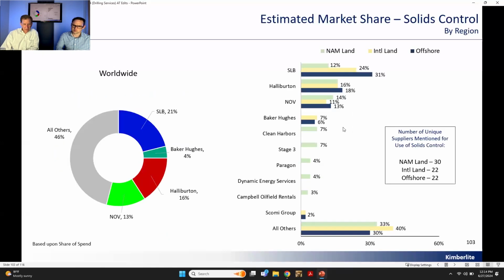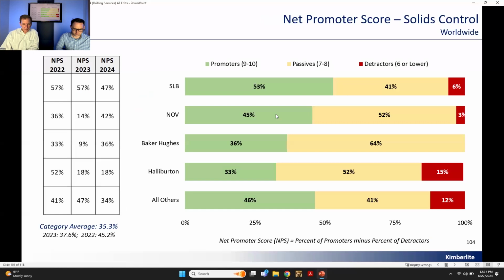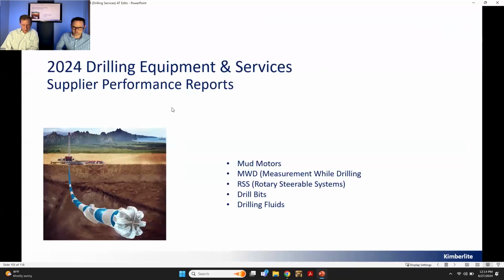And then if we wrap it up for solids control, it's a very fragmented market. You've got 30, 40 different suppliers easily cited as being used globally. When you just look at the customer loyalty ratings, however, what you find is that Schlumberger and NOV Brandt tend to have the highest customer loyalty as measured by the Net Promoter Score. So again, many different options there.